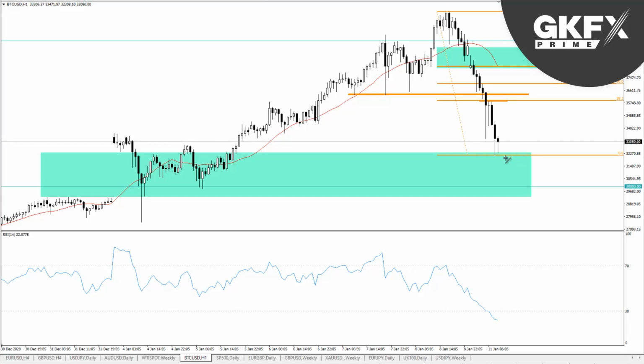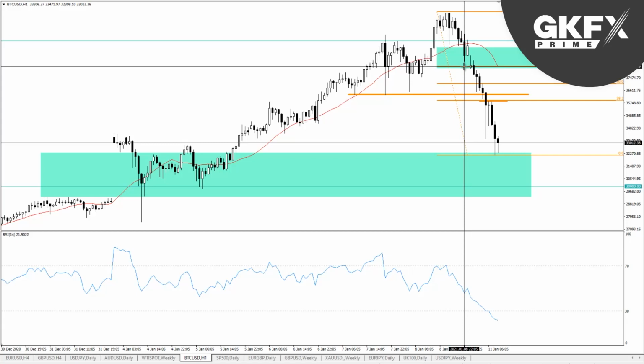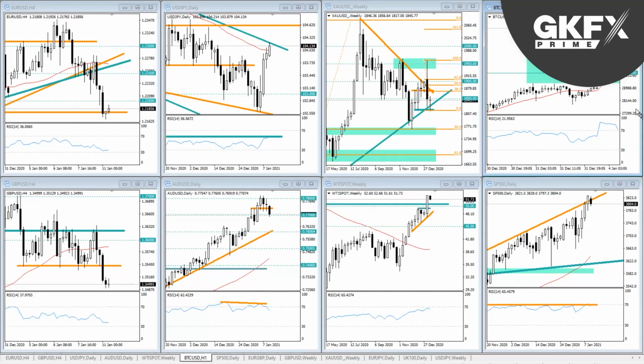Given that we've just had a steep sell-off, you get a kind of A, B, C. So if there's a C, that could be very interesting. And so that comes in. Where the 61.8 comes in is about 38,200 roughly. So let's see how that all plays out.